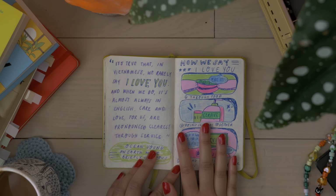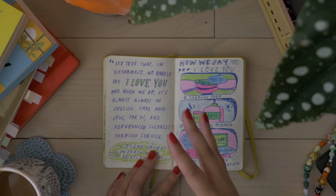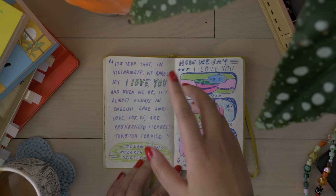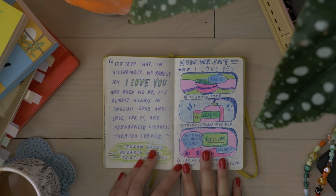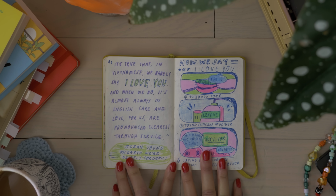And the writing was very lyrical and stunning, which sometimes kind of went over my head. But I really love this quote. It says, "It's true that in Vietnamese, we rarely say I love you. And when we do, it's almost always in English. Care and love for us are pronounced clearest through service."